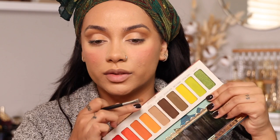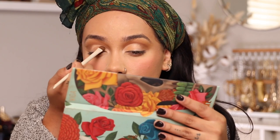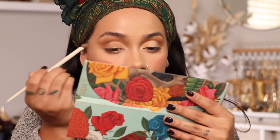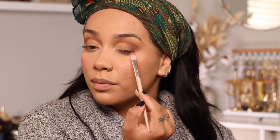Then I'm gonna go into this shade here, and I'm gonna really blend all of that into one. Create a really bomb matte look. I'm adding a little bit of brownie at the end, and I'm probably gonna wing it because that's just how I like to do it.